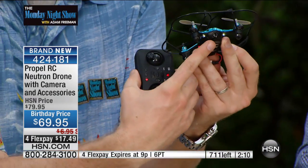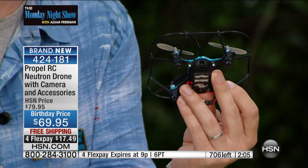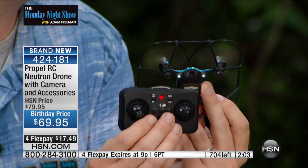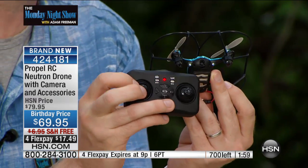Also on the front, you can see it right there. There's a high definition camera. Adam, there are two modes. You can take pictures and videos, and it's all done by remote control. Oops, let me turn it down. There's one button for photos, one button for videos, and that's all there is to it.